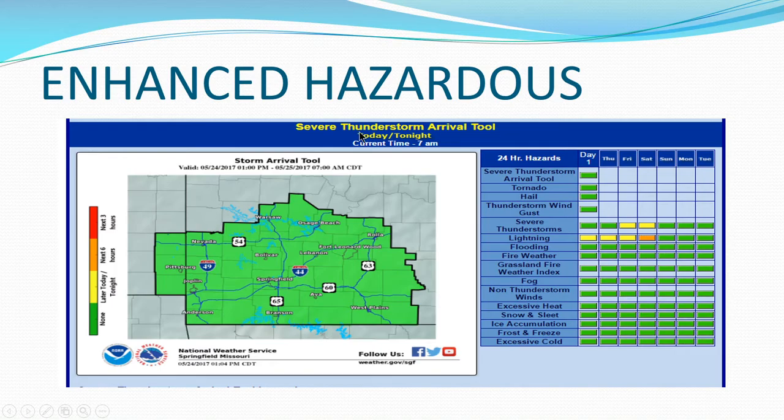The Enhanced Hazardous Weather Outlook that I referenced gives you a great number of options here and what to expect and what day to expect them. For example, in this particular example, it expects severe thunderstorms on Friday, Saturday, severe storms possible the day that this was grabbed, the next day and the following day.